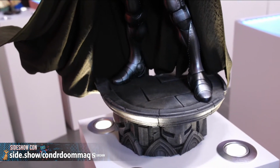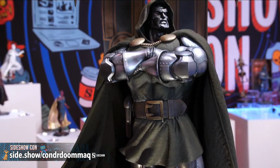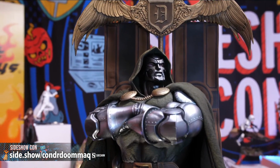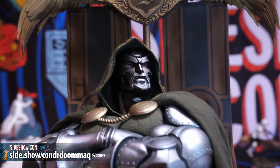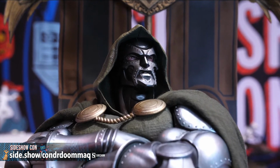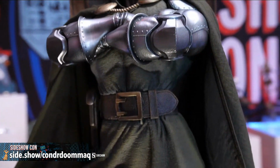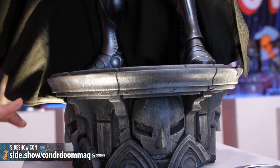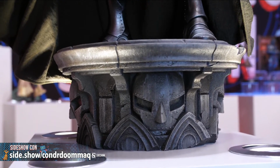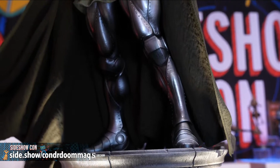It has a lot of personality to it. Yes, but there will be an exclusive edition of this piece that has the classic portrait, with the more singular brow and fewer pieces to it, almost more akin to what we see on the base here. And I love this base. It's simple and effective. It is a faux cobblestone stonework, and then of course we've got effigies of Doom's mask all throughout there. Again, in case you forgot who runs Latveria.